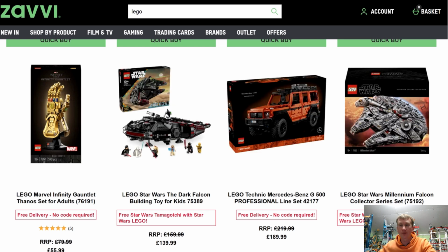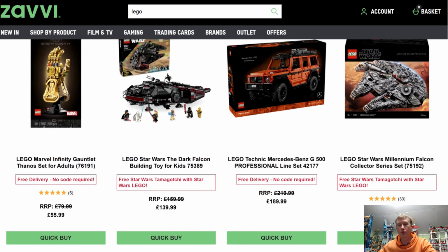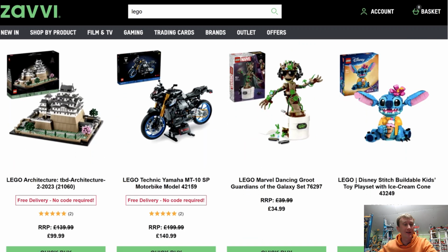So obviously this is from the new show that's going to be coming out, which is sold out, or was sold out for ages on the LEGO website. The Gauntlet is down to $15.5 from $79. The huge grey slab is down from $734 to $549. Architecture set, that is a big architecture set, that's down to $99.